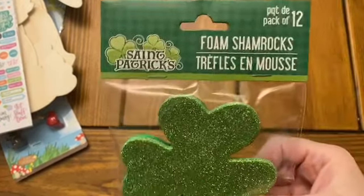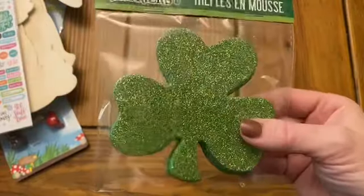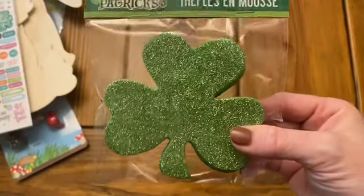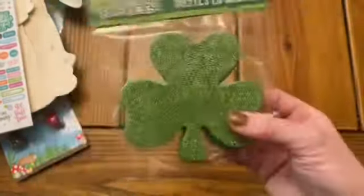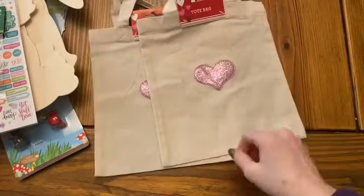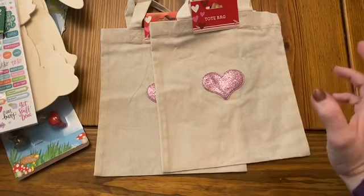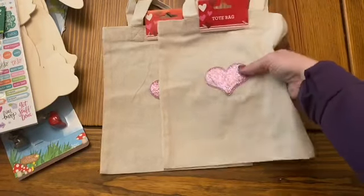All right, and then I picked up some foam shamrocks. There are 12 in a pack. There's kind of like a light green and a dark green in these. And these feel pretty firm, so I went ahead and picked those up. I don't do a whole lot of decorating for Valentine's or St. Patrick's Day, but I like to do a little. And then they had these really cute totes with a little heart on them.